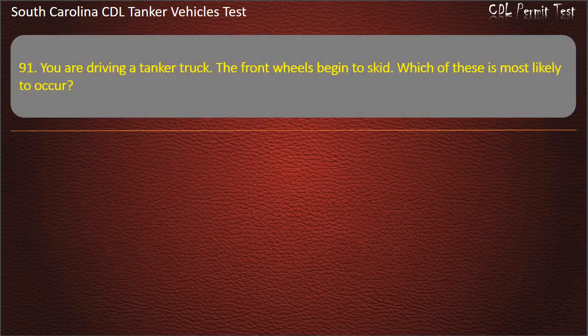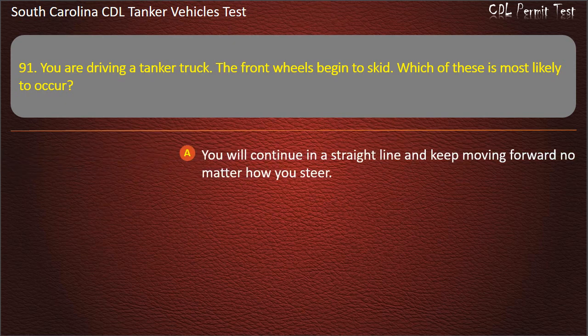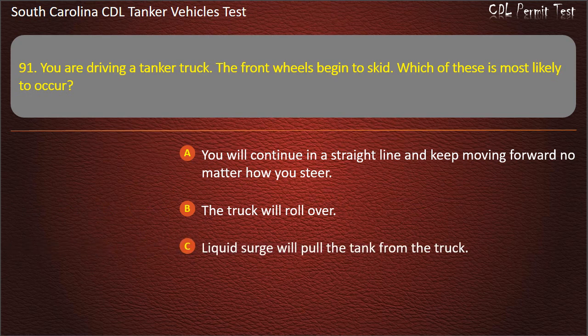Question 91. You are driving a tanker truck. The front wheels begin to skid. Which of these is most likely to occur? You will continue in a straight line and keep moving forward no matter how you steer. The truck will roll over. Liquid surge will pull the tank from the truck.